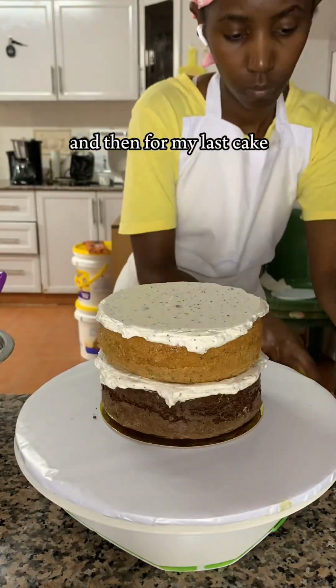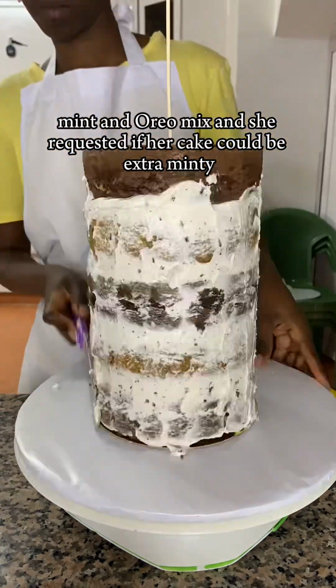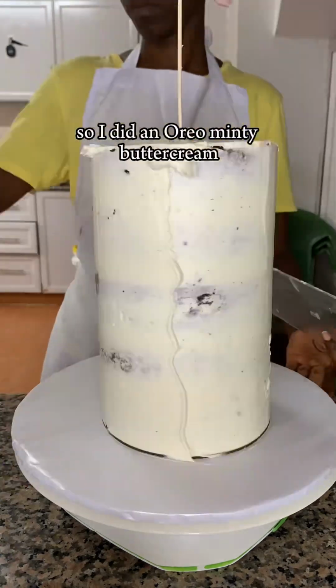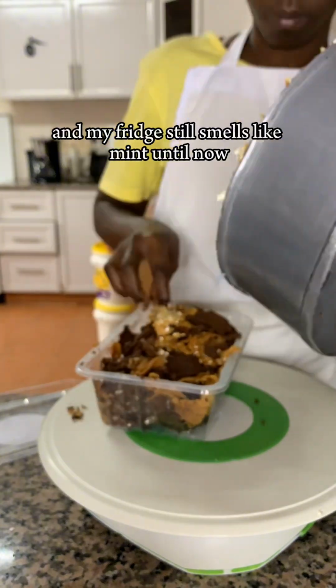And then for my last cake, I had a chocolate mint and Oreo mix. And she requested if her cake could be extra minty. So I did an Oreo minty buttercream, and my fridge still smells like mint until now.